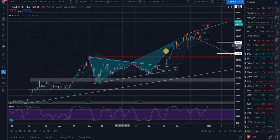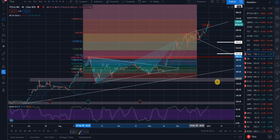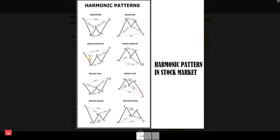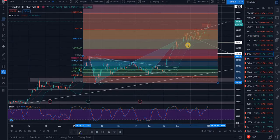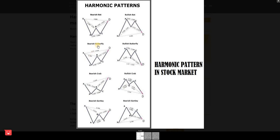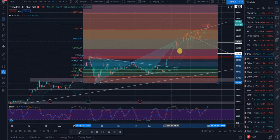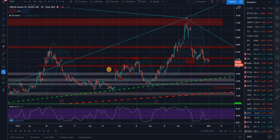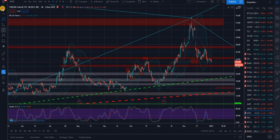So I think it's interesting to note what pullbacks are by definition, and this was a 78.6. A 78.6 is a butterfly, and price went up to the 161 or near enough the 161, and it reacted 11%. So the note to take from this would be that in this iteration of the butterfly, we've had a 10% pullback. However, what was Virgin Galactic?